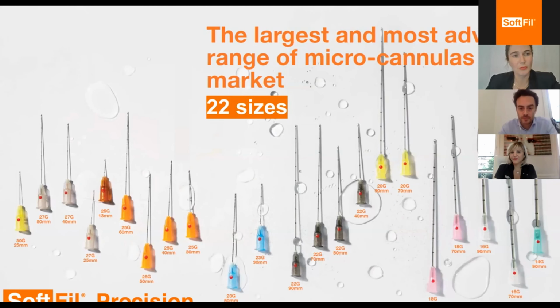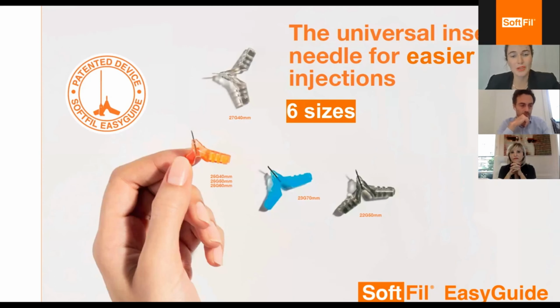A little bit more about our range of products. The Softfield Precision range is the largest and most advanced range of micro-cannula on the market. We have the range going from 30 gauge to 22 gauge, for face injection. Recently we developed a range for body injection from 20 to 14 gauge. Overall, we have 22 sizes of micro-cannulas. We also developed the Softfield Easy Guide, a universal insertion needle for easier injection. You will see our experts use it tonight. It's obviously very easy, and we have it in 6 sizes.